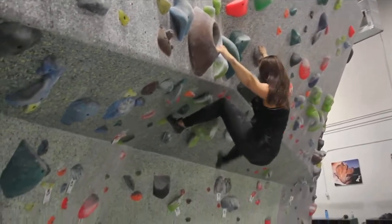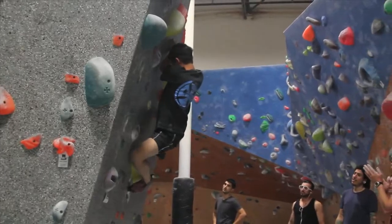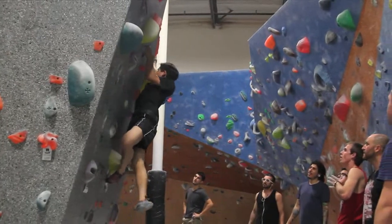technique and strength-wise. Bouldering, you only have about 12 or 15 feet to get off the ground, so it's very strength-oriented and technique-oriented. That being said, we do have climbs in here that are very easy for kids and beginners all the way up to very, very advanced.